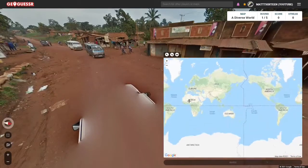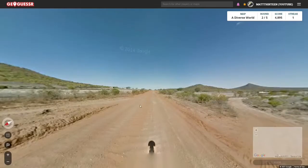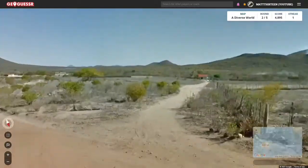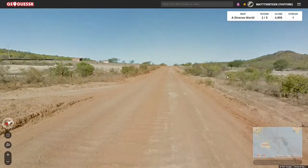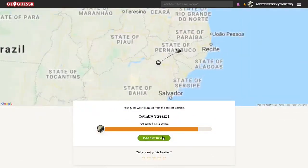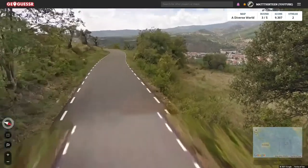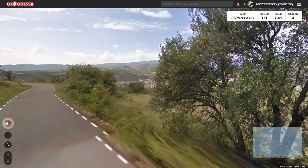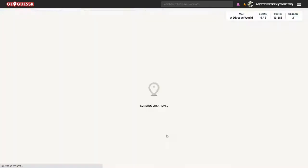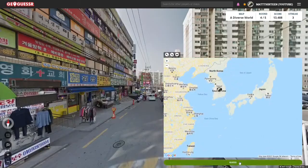Okay, so the first one is pretty obvious. It's Uganda because of the car. And this one, it's Brazil. I can tell by the colour of the soil and the sun being in the north. This one, small dashed lines and the look of the village down there, it's Spain. Here it's easy, the writing is Korean, so South Korea.